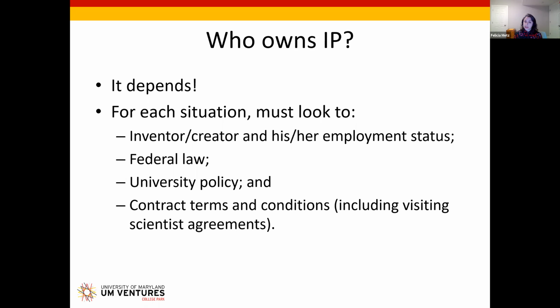Another important question is thinking about who owns intellectual property. It depends. At the university, we look in each situation at who the inventor or author is, where they work, what federal law says, what university policy says, and whether there are any other written agreements in place that control who owns what.